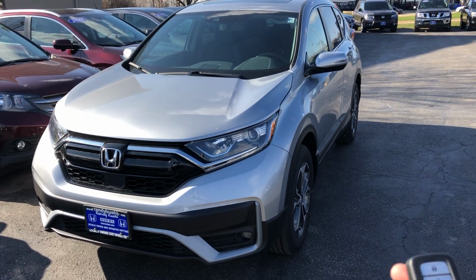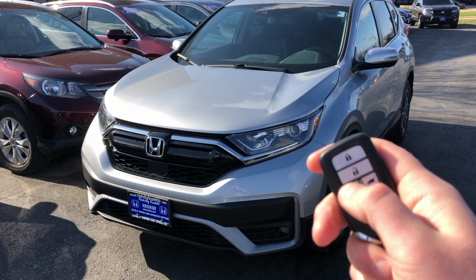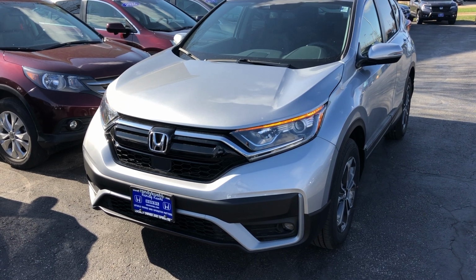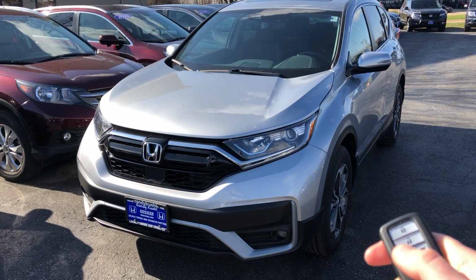You're going to have remote start with this. To activate the remote start, you simply hit lock twice, then hold this button down. It takes a few seconds, and you see the lights here flash. There it is, it runs for 10 minutes for you. You can repeat the process. It runs in 10-minute intervals at least twice for you guys.